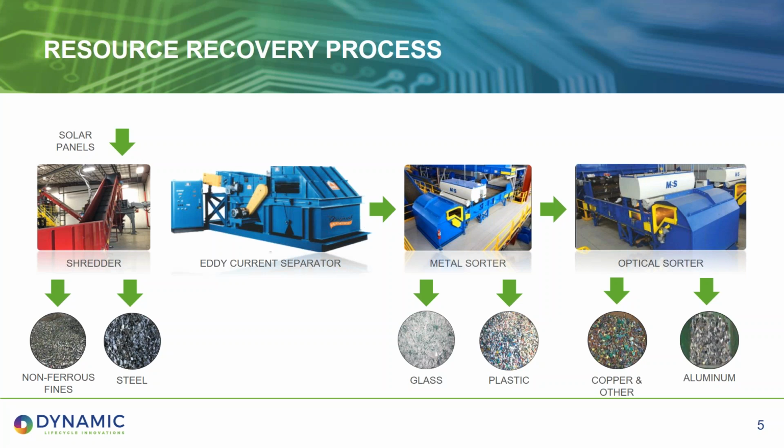Metal sorters are great at doing the same thing. They're going to be able to isolate some of that glass and some of that plastic that has been liberated that doesn't necessarily have that adhesive to it. Same with optical sorters. It's going to kick out some of the copper and the precious metals, your aluminum as well. So there are a lot of different technologies within these processing facilities that allow for liberation of the solar panels and cleaning of that material and really stripping down to those bare commodities.